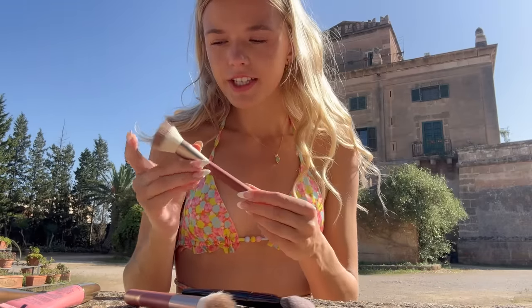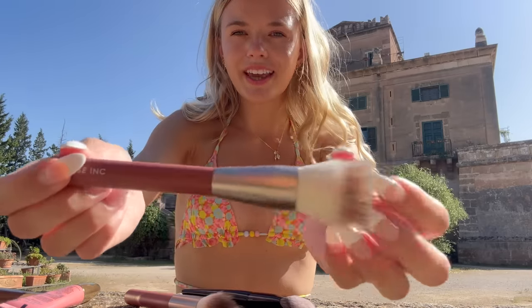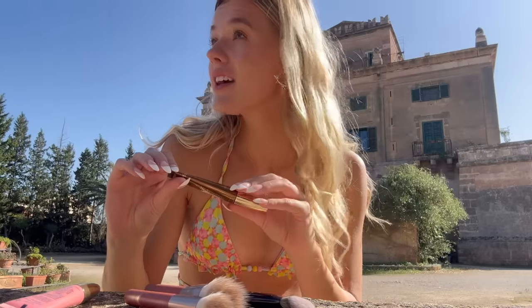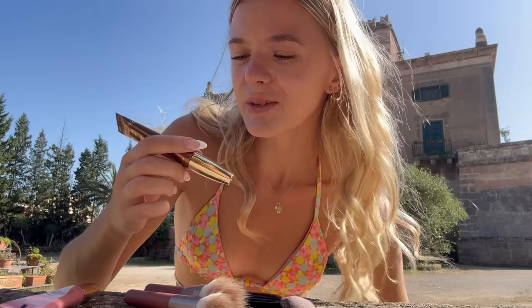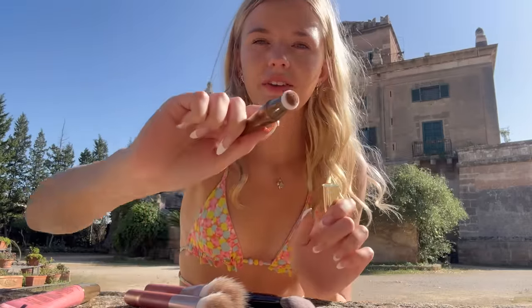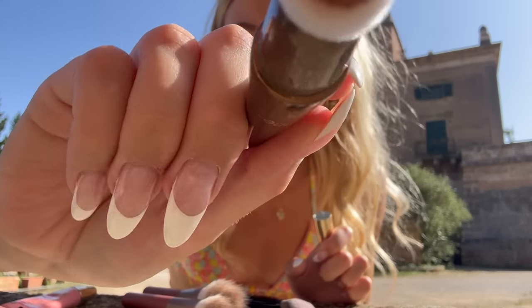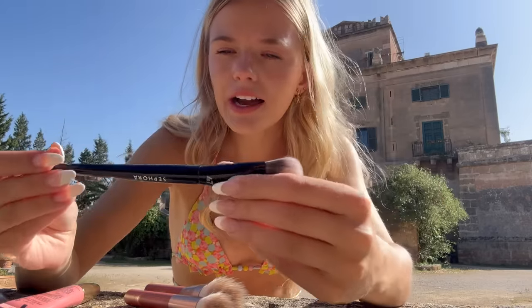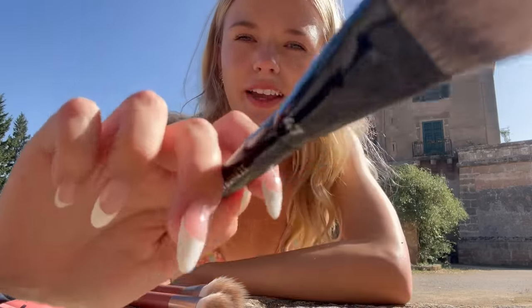I just got these new makeup brushes like 2 days ago, actually, right before I came. But these are from Rose Inc, and they're stippling brushes, and I love them so much this weekend. So I'll use those on you today. First up, we have the Foundation 47. Just blend that out.